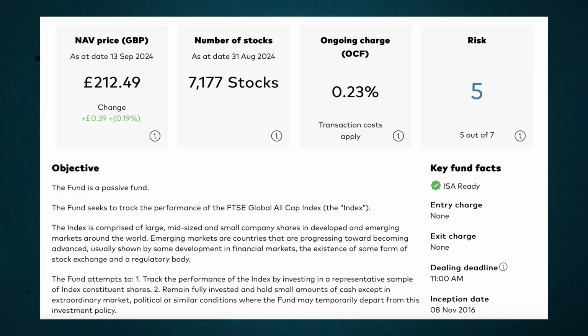This fund very much takes all the guesswork out of investing. Instead of trying to gamble your way through certain companies or certain markets, instead you get exposure to the entire global market. I've chosen to invest in this fund because it offers broad global diversification, covering companies of all sizes across both developed and emerging markets. You can see here that it invests in over 7,000 companies, so your investment is quite spread out.